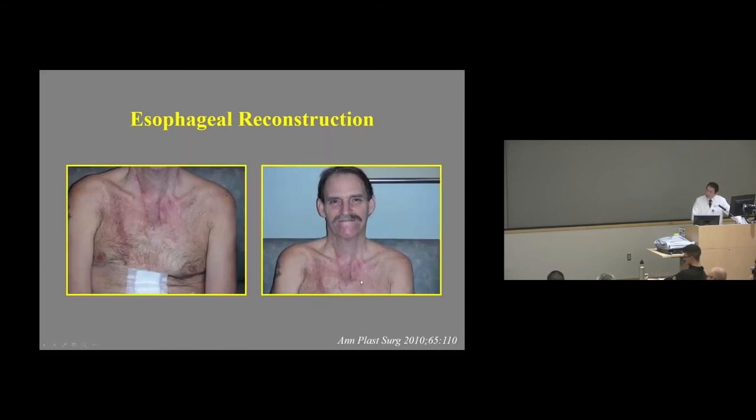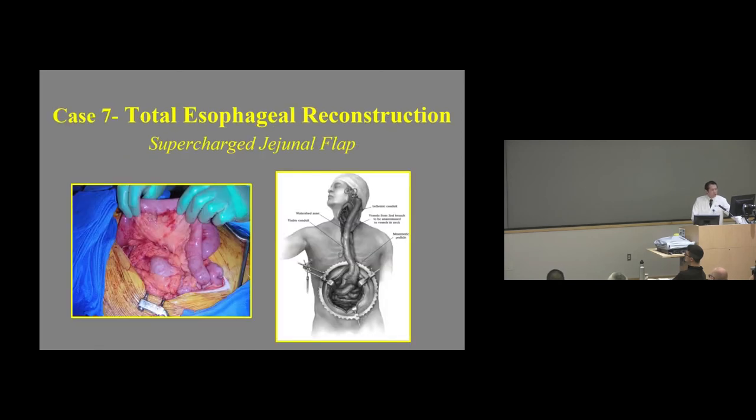And this patient later on healed this leak site. It's actually a good result. He's able to eat, and he's very happy. He's just a very good citizen. He's a retired detective from San Francisco, yeah.